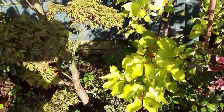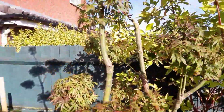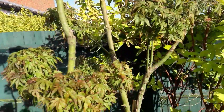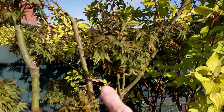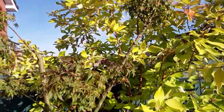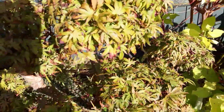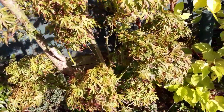And this is the other big one. And this is the huge big acer here. Look at that, all the way up. And one of those branches has got to come off, but he's just leaving it for a while because he's not sure which one's coming off yet to balance it out. But you can see what he's doing is making balls, so it'll be architecturally stunning when he's finished.